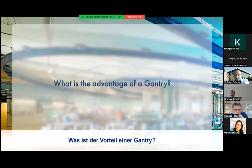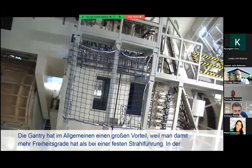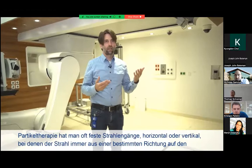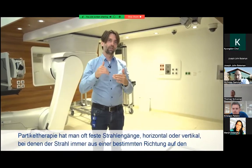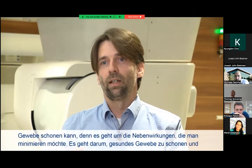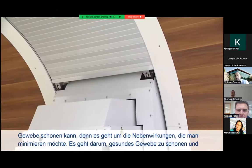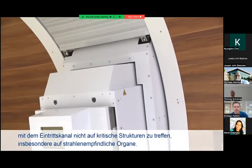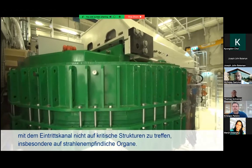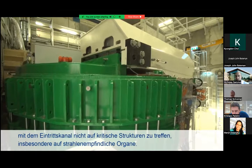What is the advantage of a gantry? The gantry has a huge advantage because you have more degrees of freedom than in a fixed beamline. In particle therapy, you often have fixed beamlines, horizontal or vertical, where the beam is practically always entering a patient from one particular direction. The gantry allows you to choose angles in between. Why is that important? Because it allows you to spare tissue, and it's all about the side effects that you want to minimize: to spare healthy tissue and not hit critical structures with your entrance channel. Especially radiosensitive organs, you want to avoid that they also get some dose.